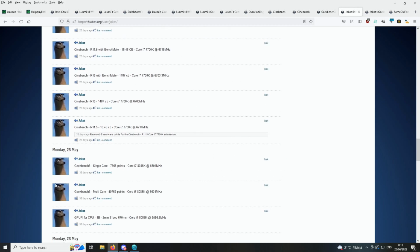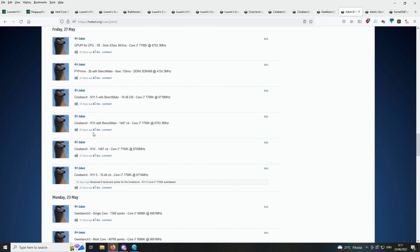So those are pretty much the things he ran during the event itself. And I think he ran the 7700K tests at home after the event. This is actually my old 7700K I sold to Jokot like four years ago or so. He got the CPU to 6.7 once again, so it shows that the CPU is still in good condition. It went well above 6.7 when I ran that CPU like 4 or 5 years ago.